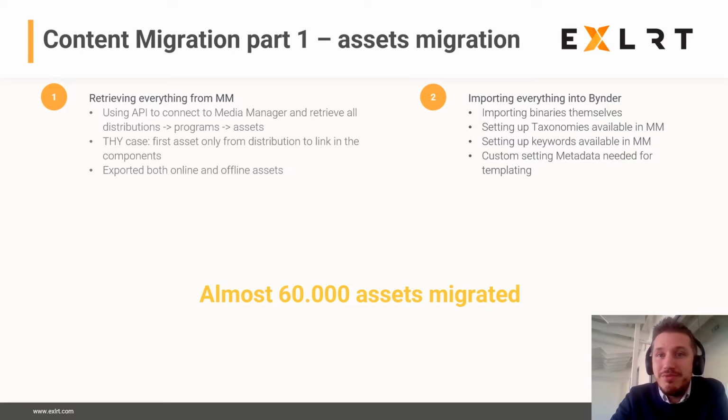Since understanding Media Manager distributions, programs and asset structure is kind of complicated and can be implemented in many different forms, we decided to go with a distribution first approach. This meant that our components had linked distributions in them, because only distributions are alive and visible outside of Media Manager. We knew that the first asset in a distribution is the one whose link is at the end in an image tag or video tag, so we decided to choose the corresponding asset from Bynder to be linked to the component. This meant that the result at the end would be the same.